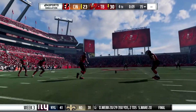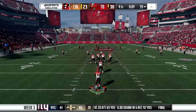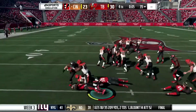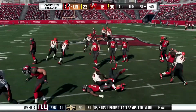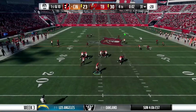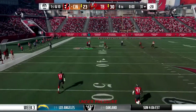We got 9 seconds left. See if John Ross can get something going on the punt return. He's done it before. He's going to take it from the 15. And just not enough blocks, dragged down at the 31. So we're going to have one more play here. Of course, we're going to bomb it downfield. See if we can get a flag.